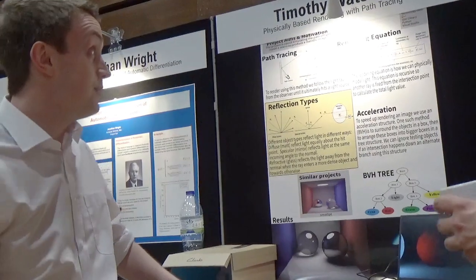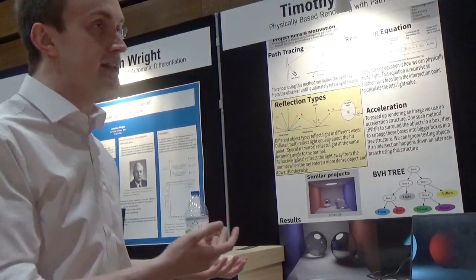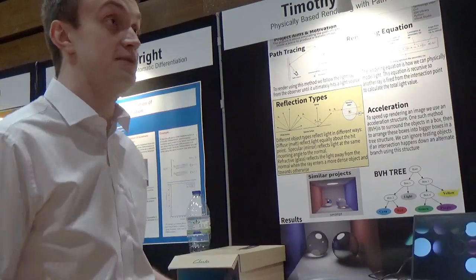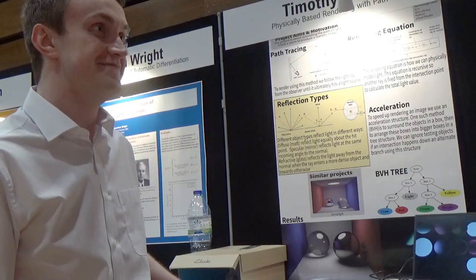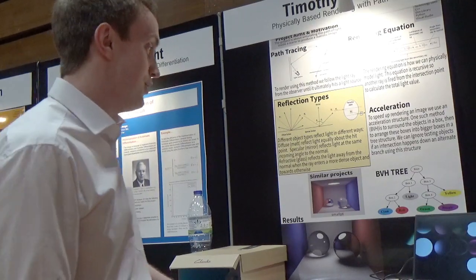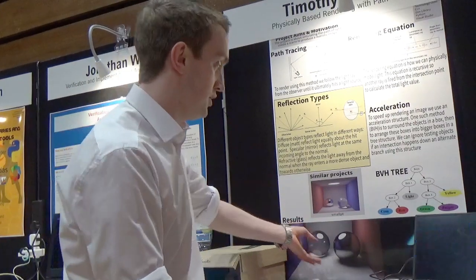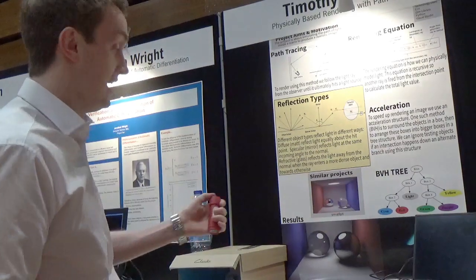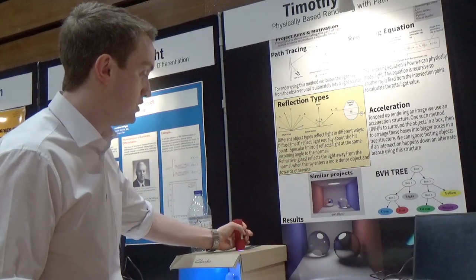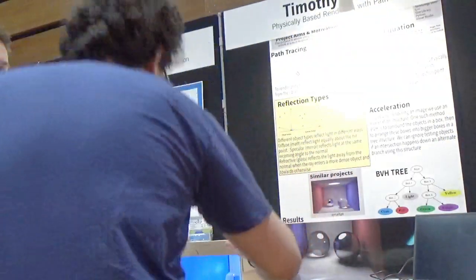So our project's about ray tracing, trying to ray trace the scene as physically and realistically as possible. Well, so these are some of the results I've got. So one scene, this one scene here. And I've also created something that tries to represent the scene here.